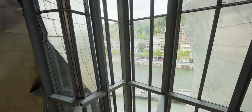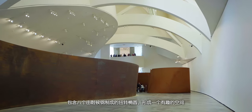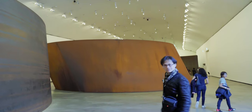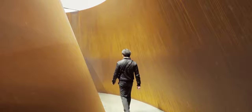Get it? Anyways, one thing that interested me was this installation called Matter of Time, comprising 8 pieces of torqued ellipses made of weathered steel, forming an interesting space. When you walked in and tried to speak, you can feel your sound being enhanced by layers of echoes as you traverse through the tunnels.